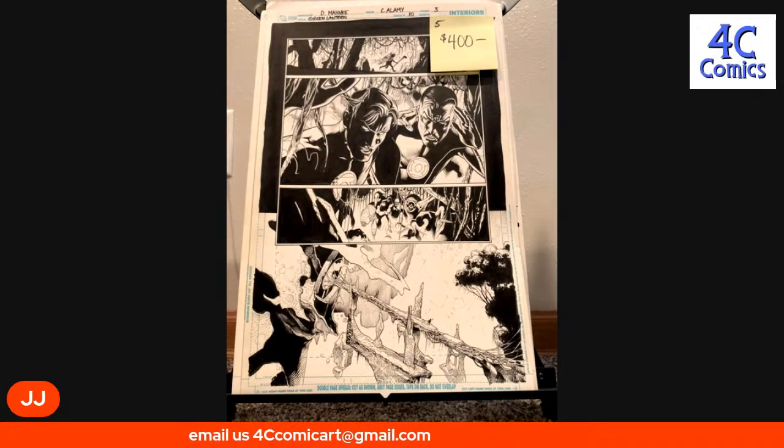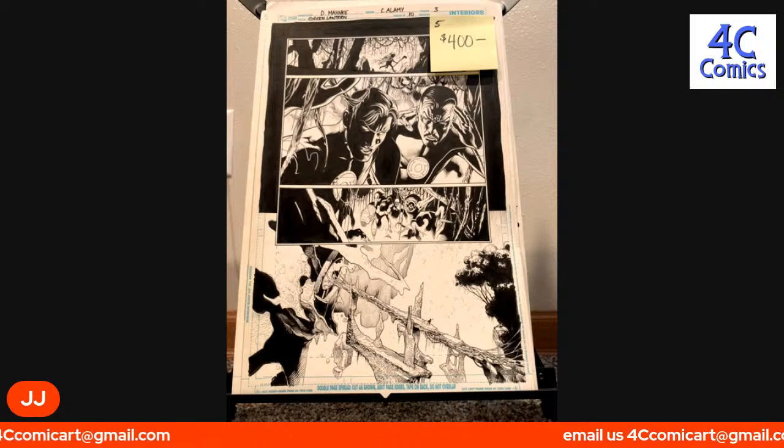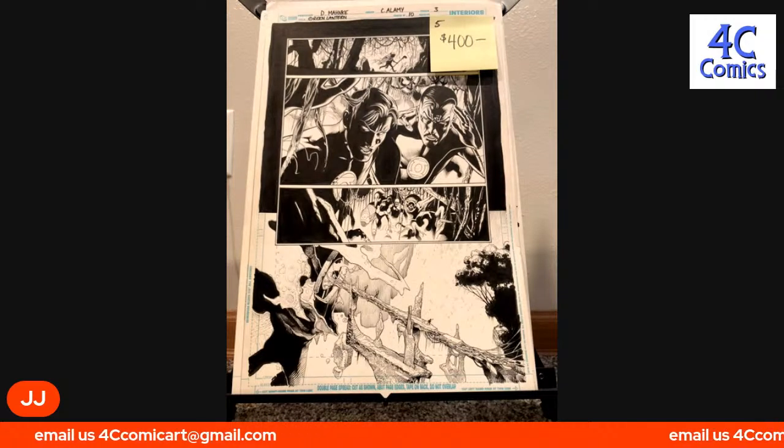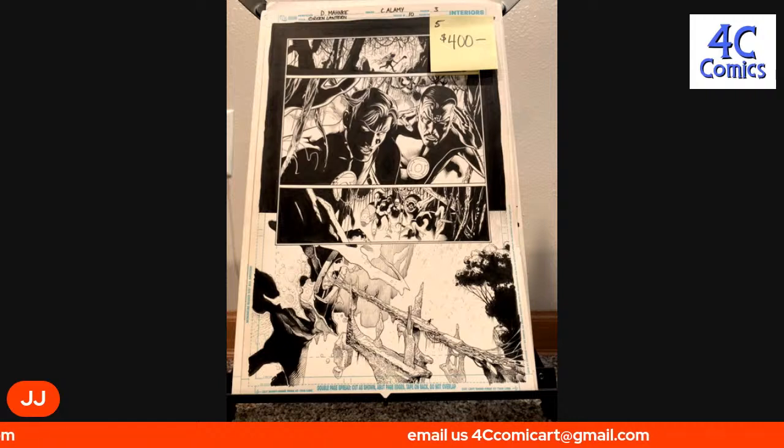This is from issue number 1 of the New 52. This is issue number 3. And if you remember this storyline, it's really important what's happening in this particular page. I believe this is number 7.